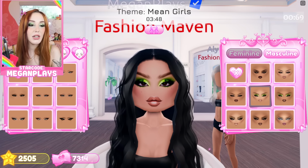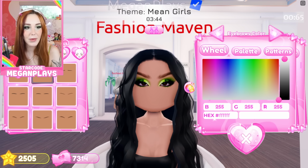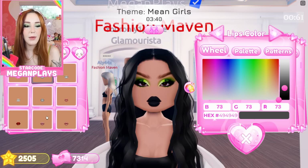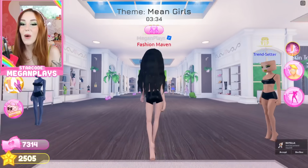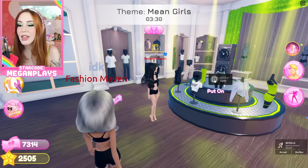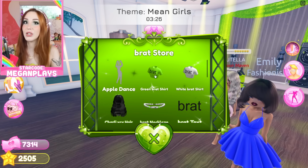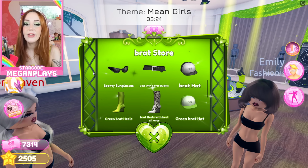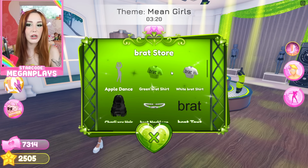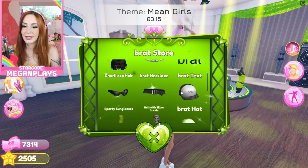And then over here they added this brat eye look to the custom makeup. I don't believe that there's anything else new over here, so I think that's just it. Now, as we can see over here, there is a brand new section. There is a Brat shop where you can buy like the Apple Dance and that'll stay with your Roblox avatar forever. They also have these UGC items, which as I'm recording this update, are not live to purchase through this, but they will be. So that's exciting.